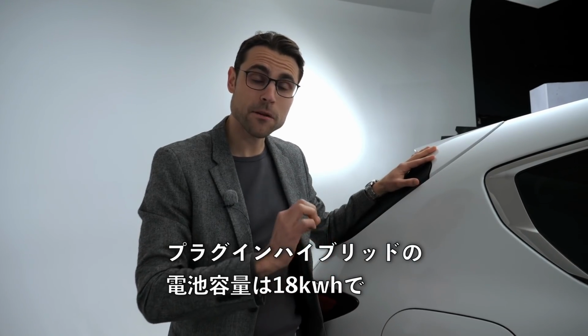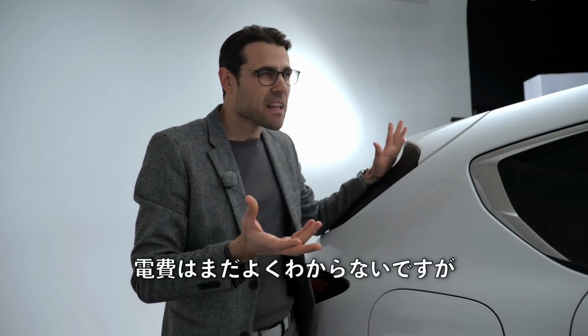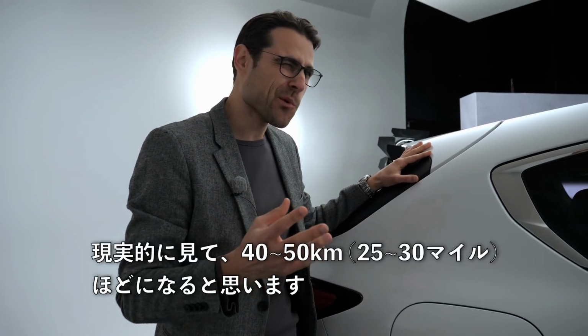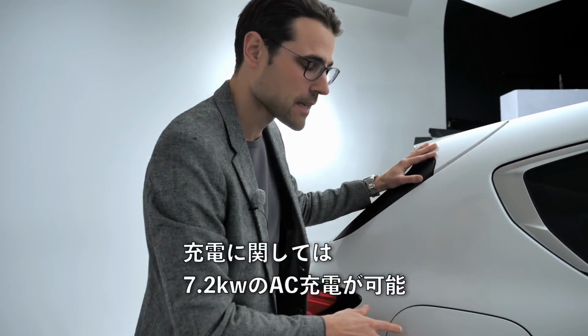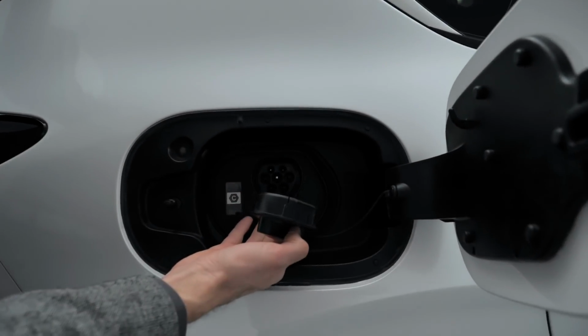For the plug-in hybrid, battery capacity is 18 kilowatt hours gross. Net, not sure yet with the figures, but the electric range, a realistic figure, more like 40, 50 kilometers, 25, 30 miles or something like this. And recharging 7.2 kilowatt AC.